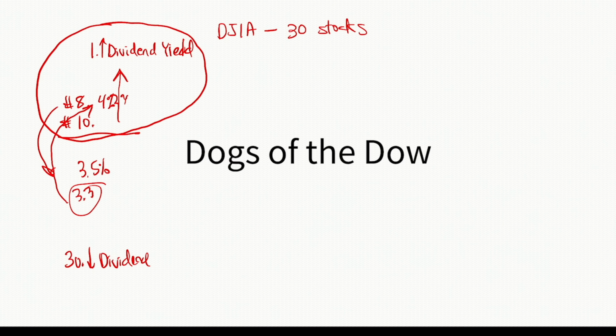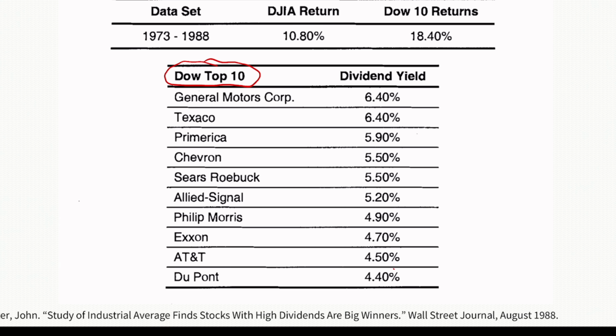The original paper that was published in the Wall Street Journal in 1988 disclosed the 10 stocks that would have made the Dogs of the Dow portfolio at the time, and also some historical backtesting going back to 1973. Here were the Dow Jones top 10 dividend yielding stocks at the time. You can see the dividend yields ranged from 4.4% in DuPont all the way up to 6.4% in General Motors. Slater found that from 1973 to 1988, this simple Dogs of the Dow strategy returned an astounding 18.4% annually, compared with just 10.8% for the entire Dow Jones index.